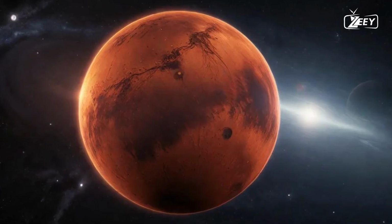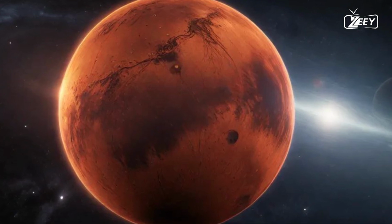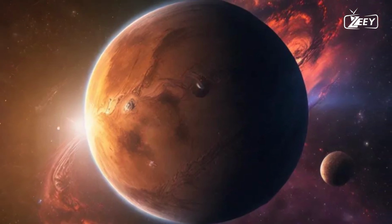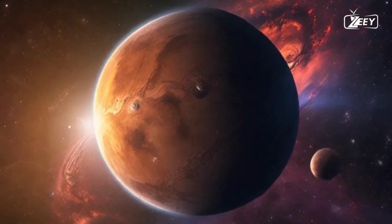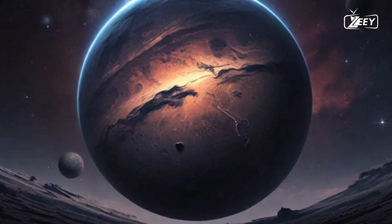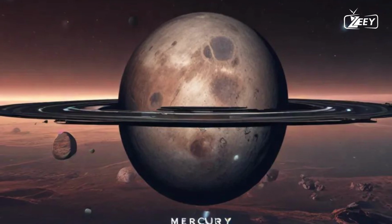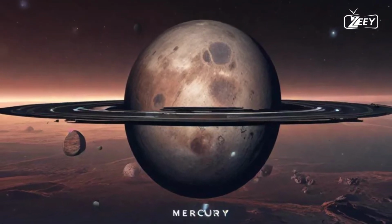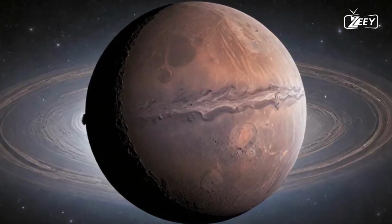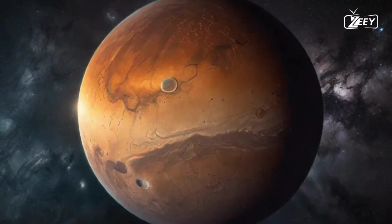Mercury, the smallest planet in our solar system, is a world of extremes and curiosities. From its intense temperature fluctuations to its unique geological features, Mercury continually challenges and enriches our understanding of planetary science. As we continue to explore this remarkable planet, we not only uncover its secrets, but also enhance our knowledge of the solar system as a whole. The discoveries we make about Mercury may hold the keys to understanding the processes that govern planetary formation and evolution.